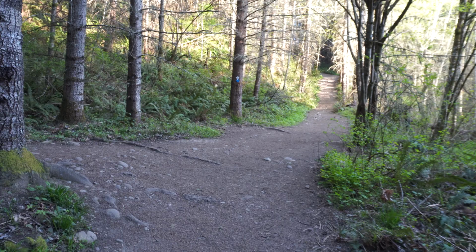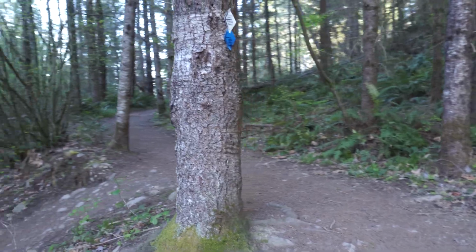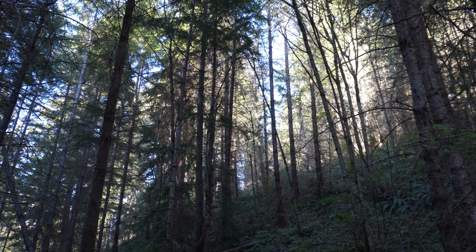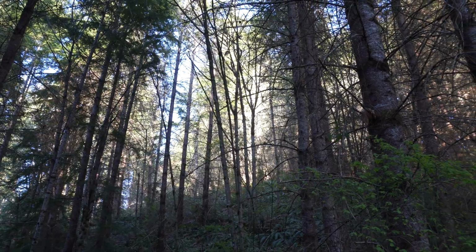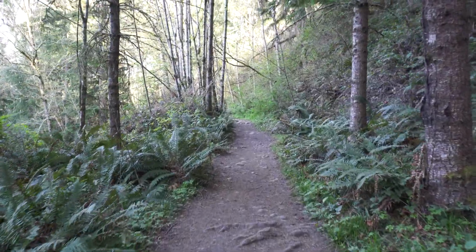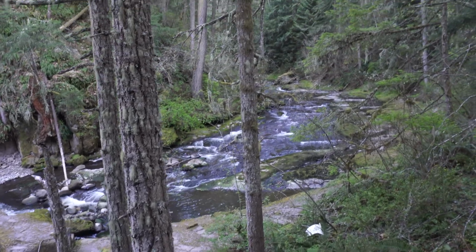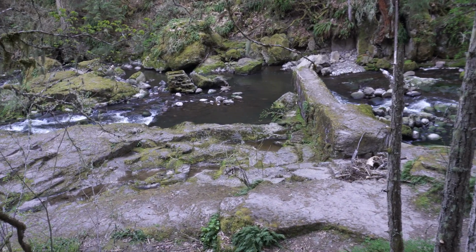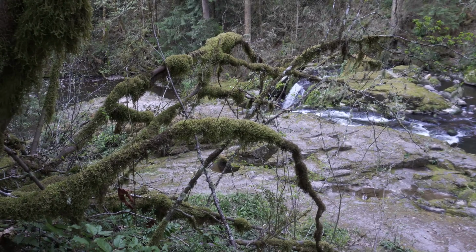All right, if you're coming up from the Bud Blancher Trail, it's easy to miss. But if we turn left here, this trail will take us to the upper falls. Okay, well, this is interesting. So there's a river, and we have a big slab of rock jutting into it here. And then I think that's the upper falls over there, so we're standing on top of it.